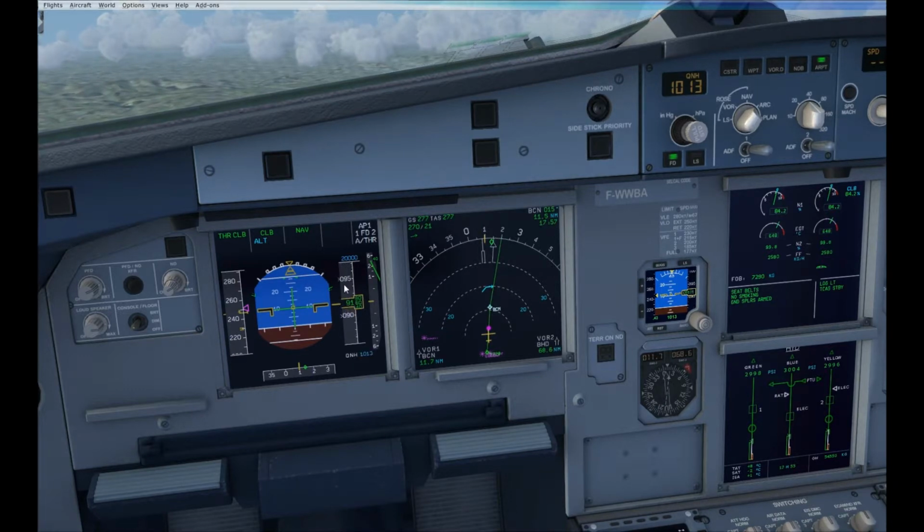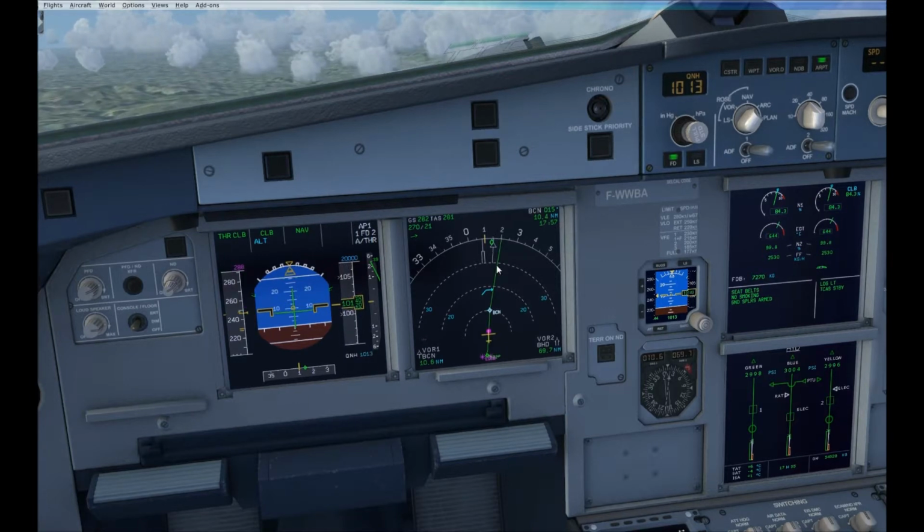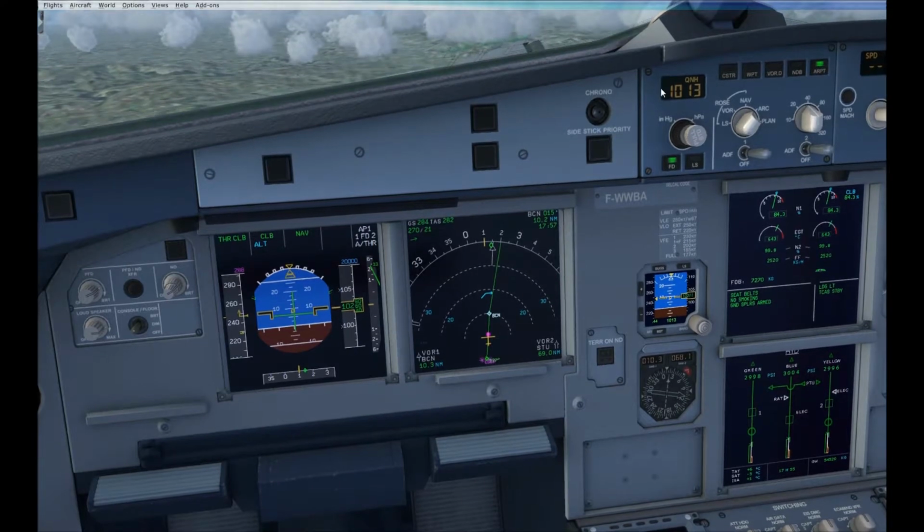I am now passing through 9,000 feet. Speed is now around 250 knots. QNH is flashing, showing me that it is set to 1030. That is standard air pressure.